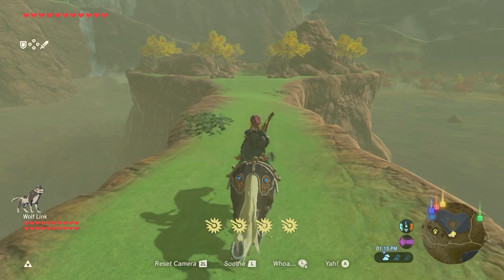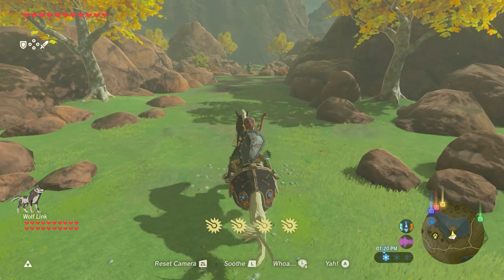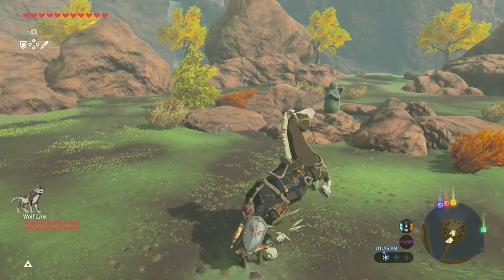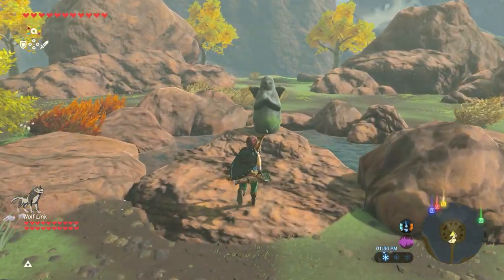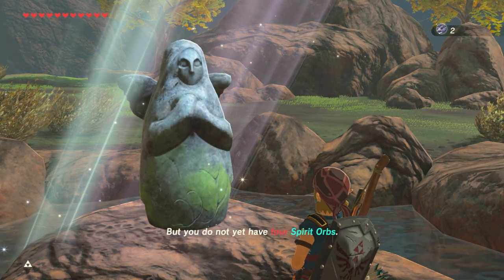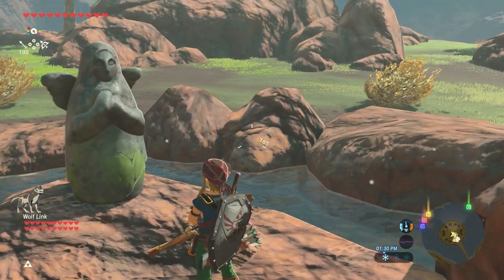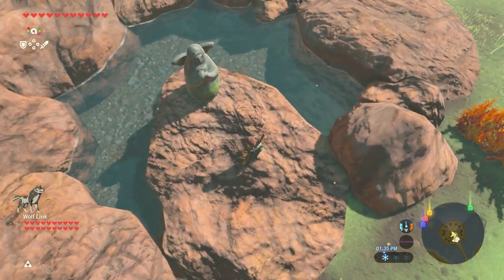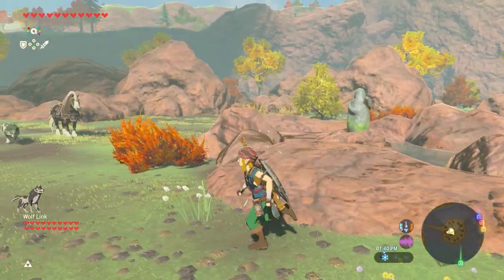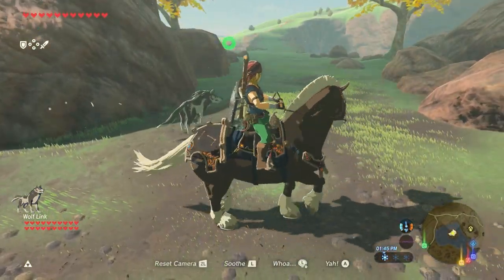Alright, let's keep going. What is this place? No way, it's a shrine? Or I mean a statue where you could pray? Random. Very random. I actually like this one a lot. Oh, I don't have enough. This is pretty cool. Nothing here, huh? Alright. Well, head on back. At least we got the Korok.